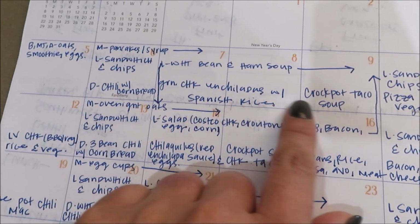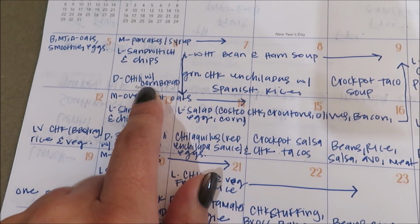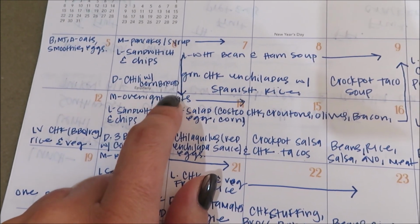And then this is our dinners for the week. I have this in the deep freezer already, so I just need to defrost it along with some cornbread that I made a while back.